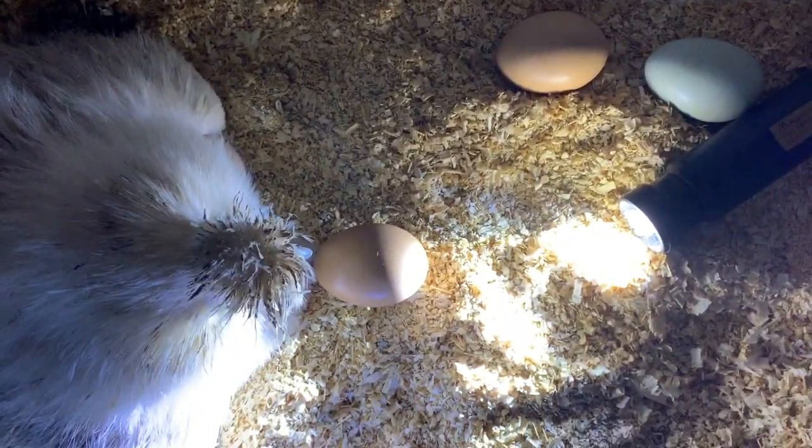Okay, here's the last tan egg. It's moving. Doing great. Let's see if she takes it. Let's just put it. Take it, Mama.